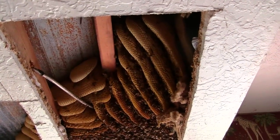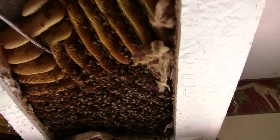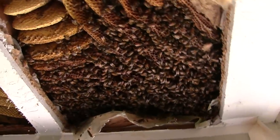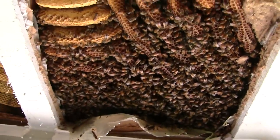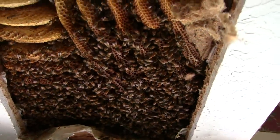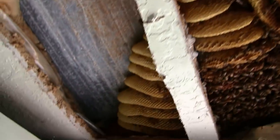Alrighty, boys and girls, here it is. Anything about that? Bunch of bees. So, got a nice little brood area. Can't wait to find our little queen up in there. Got honey here, honey there.